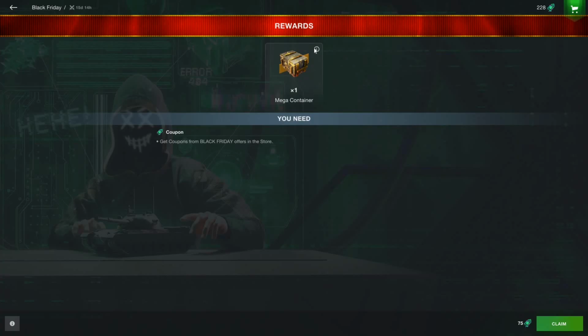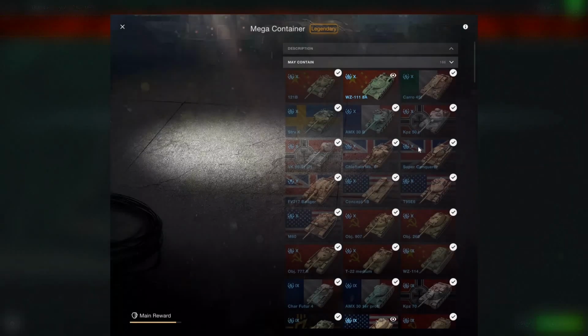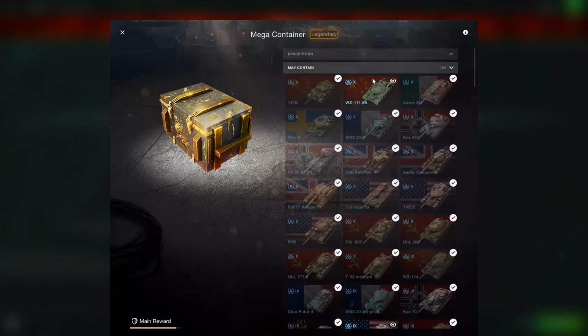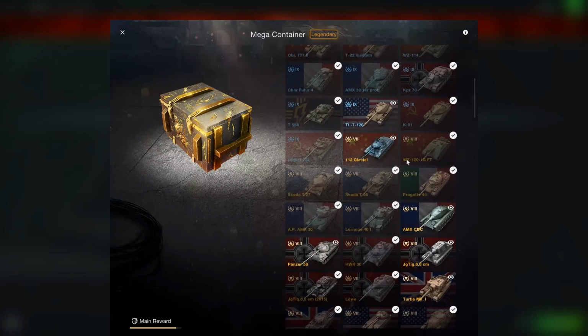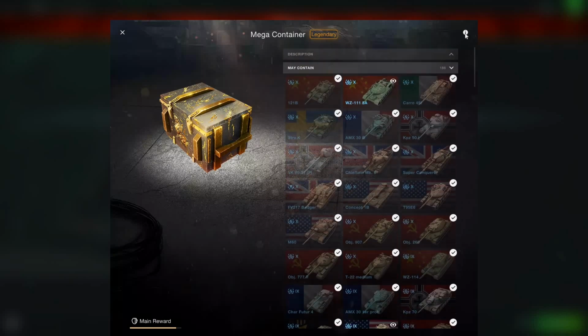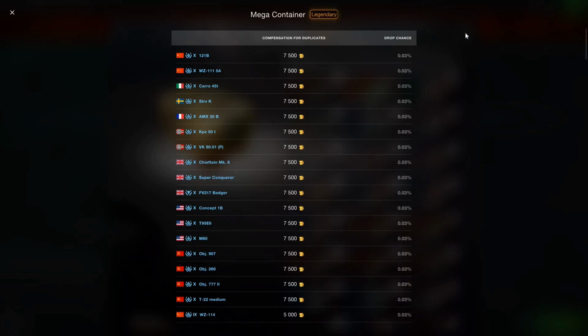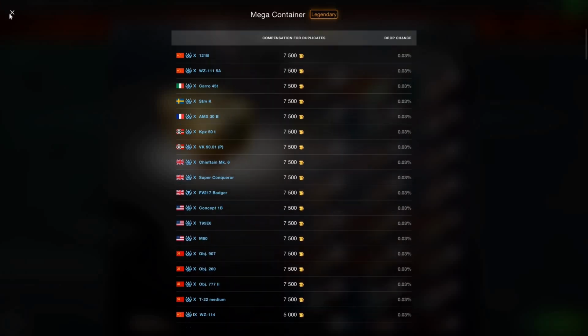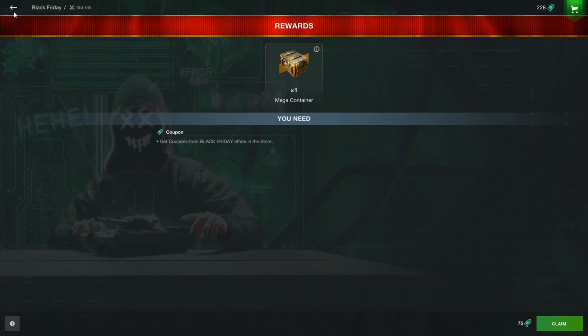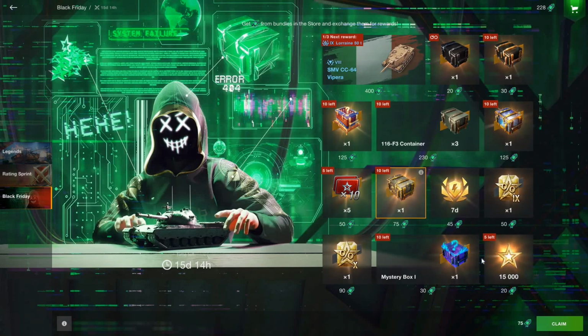This one, mega container. Well, I don't have that. That's my lone tier 10 premium tank that I don't have. It's got this and this in it. Now, what are my chances of picking it up? Well, 0.03. So, yeah, nightmarish chances of picking up a tank.